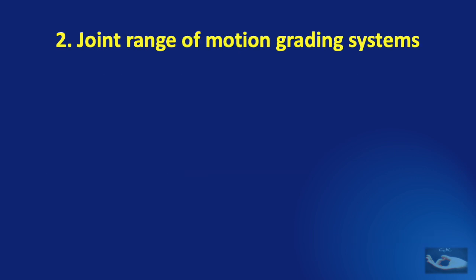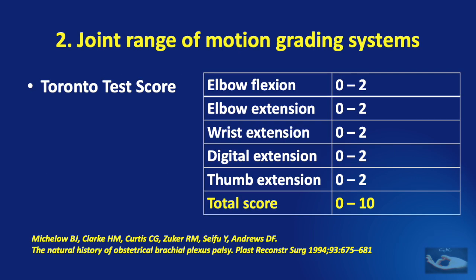To assess the joint range of motion, the Toronto test score came in very useful. There was a grading of 0 to 2 for all the movements, 0 signifying no movement and 2 signifying normal movement. With all this, a total score was computed. These tests do not require testing against resistance.